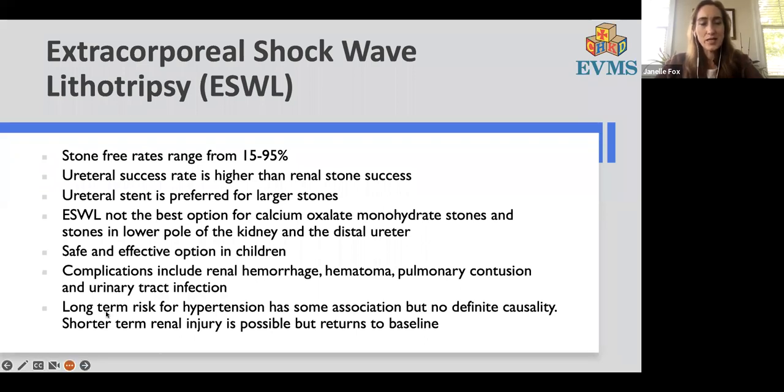The success rate in the ureter is higher because that stone's not moving. So the ideal stone is a UPJ or proximal ureteral stone. We sometimes stent kids if we shock larger stones to prevent a Steinstrasse, which is basically a stack of stones in the lower ureter. It does not enhance stone clearance to stent them. It only prevents postoperative ureteral obstruction from stone fragments.